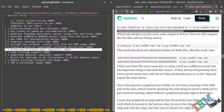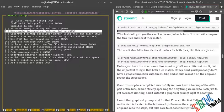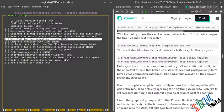Allow use of binary only repository. That would be your blobs. I would not recommend it if you want to go as little blobs as possible. Ccache, don't really need it. CMOS for config values. I haven't actually looked into that, but for someone like me that doesn't have a good config currently, and I don't know what this actually does, I would probably pass up on that.